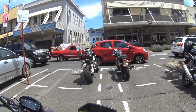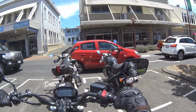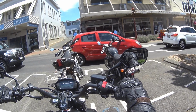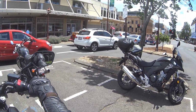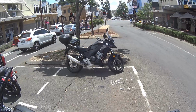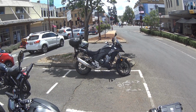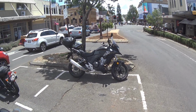Motorcycle parking, that's good. Unlike Sydney's motorcycle parking, where you've got to get there at 6 o'clock in the morning to be able to park in the city, here you could probably park most days at any time. It's quite good. Wow, that's cool, eh? CB500X. Captain Cranky, he's another motovlogger. He has the same bike, different colour scheme.